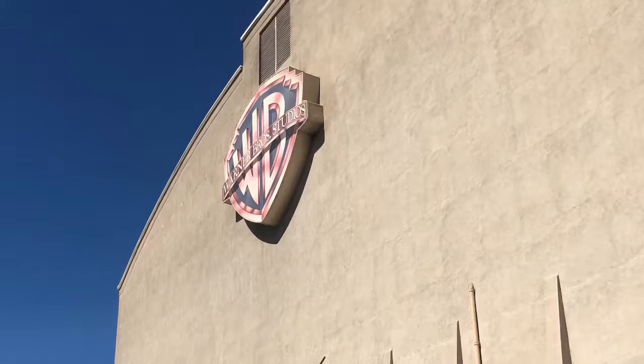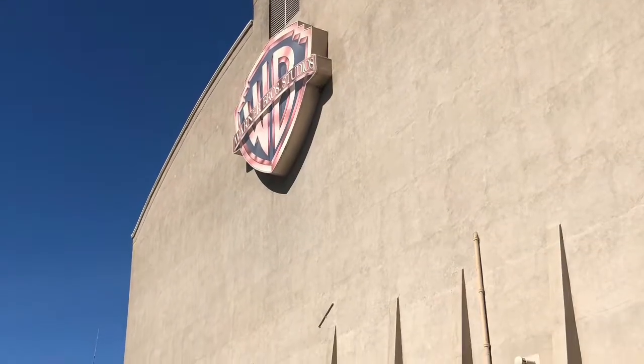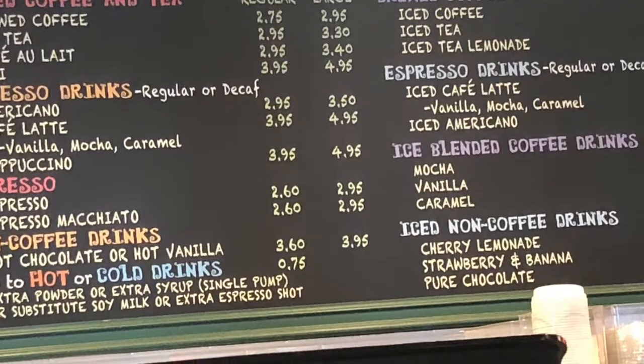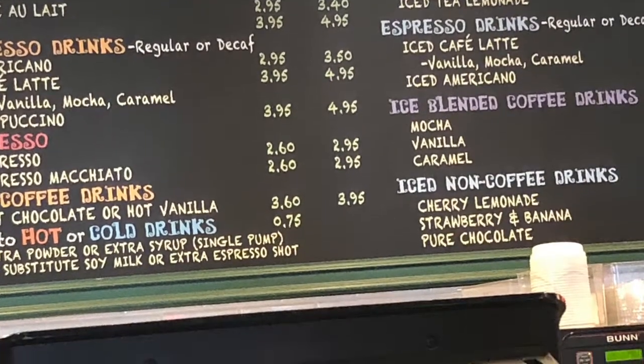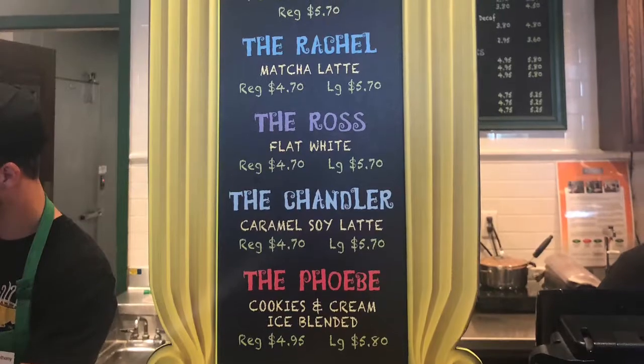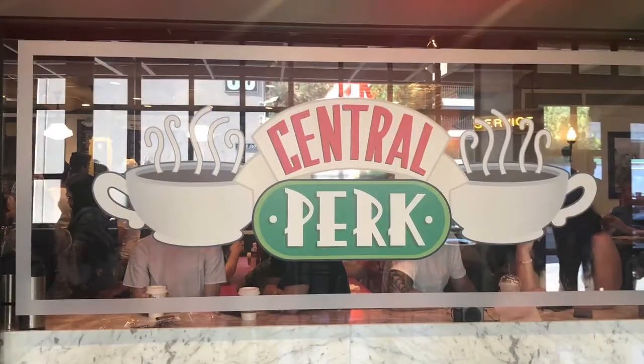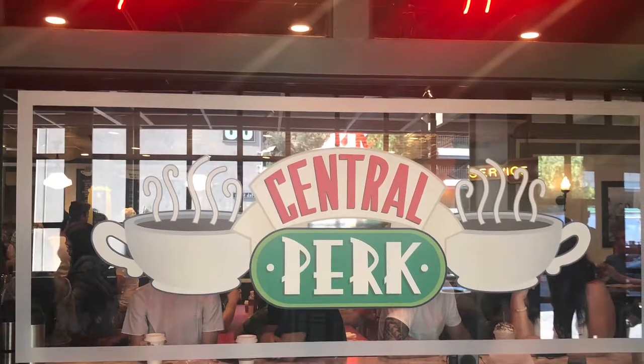Now, this is a Batman memorabilia section that was incredible if you really love the Batman movies. They also had a cafe that was kind of like a Friends cafe with really cool food, cute memorabilia, great souvenirs here, guys. And then they have drinks named after all the characters on Friends. Everybody wanted pictures in front of Central Park. This wasn't even a question.